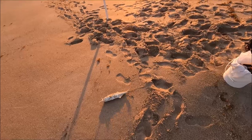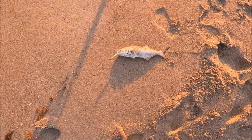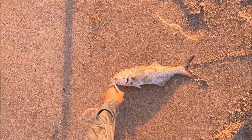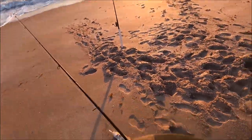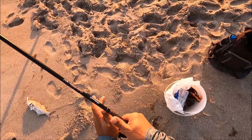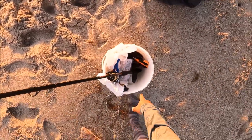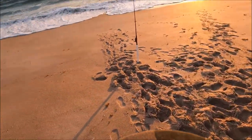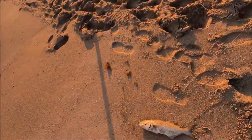Nice. That's definitely 14, 15 inch at least. Right on the side of the mouth, single hook. You gotta watch those teeth. All right. Man, I don't have nothing. I just had the bucket. So lucky to have the Sputnik weights, my bag, and that's it. No cart, nothing.